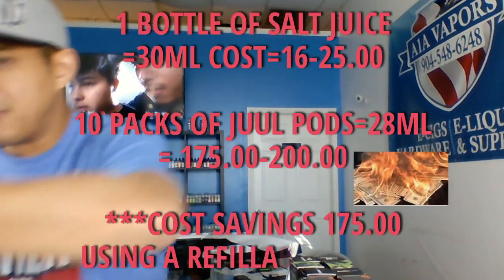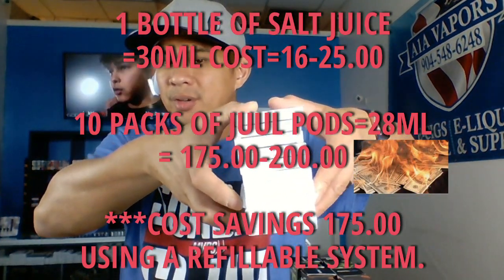One of these bottles has 30 mls of juice. They average anywhere from $15 to $25, depending on where you go, whether you shop online or support your local brick and mortar shop. Let's just say $20-ish. Versus one pack of Juuls, you're getting 30 mls here, and with one pack of Juuls you're getting 2.8. So one bottle that you can put in a refillable device is going to equal this many packs of Juuls.